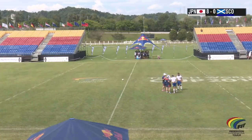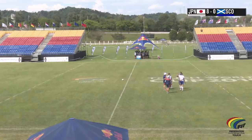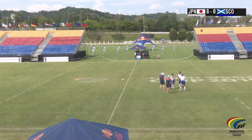Yeah, they'll definitely be looking to get their first touchdown on the board. They've had a couple of chances down that end, but as I made mention a couple of times, the Japanese defence has been pretty strong as well, and they haven't really been having to answer too many questions. But Scotland, it's going to take a big effort in this second half to try to get a little bit of respect back in the scoreline.